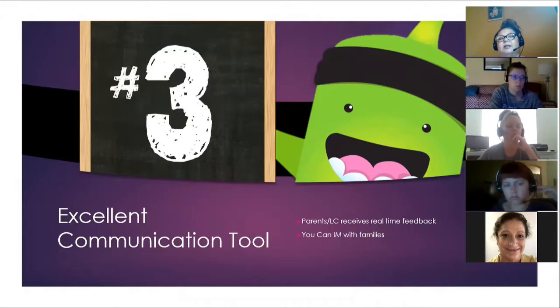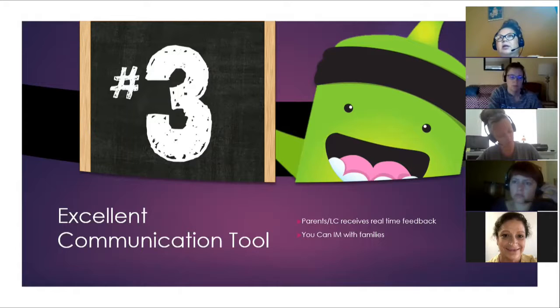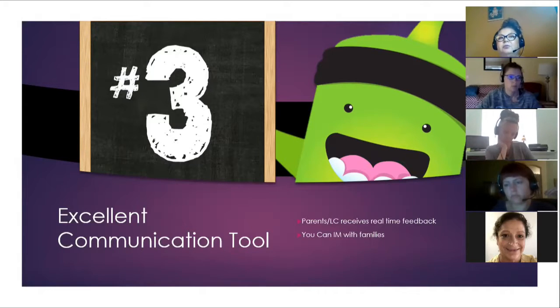Number 3, it's an excellent communication tool. Parents can download the Dojo app onto their phones. Anytime you make an update for their students, like if a student gets a point, you take away a point, you're updating the class story, or the student has uploaded a picture, the parent will get an automatic message that something has happened in Class Dojo. And you can see when they're reading that. You can IM with them directly through Class Dojo. So they're receiving real-time feedback as they're logged in.